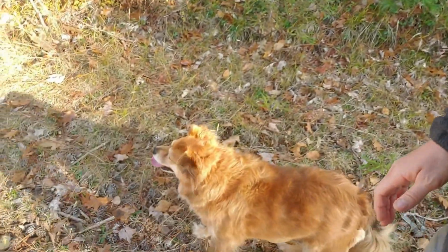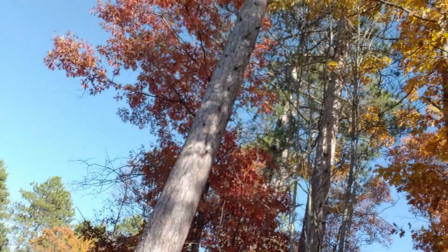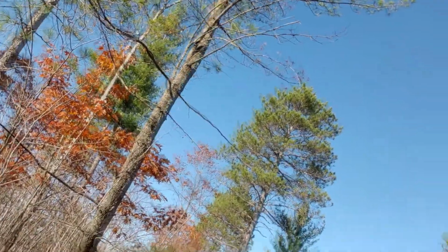Oh, look at this. So here I'm walking and you'll notice right there is a big red pine tree. And right across from that, we've got an eastern white pine.